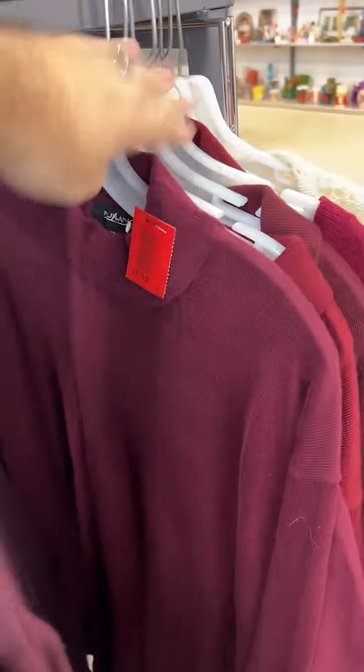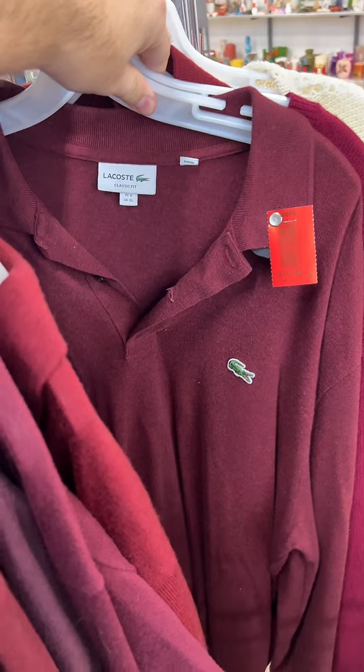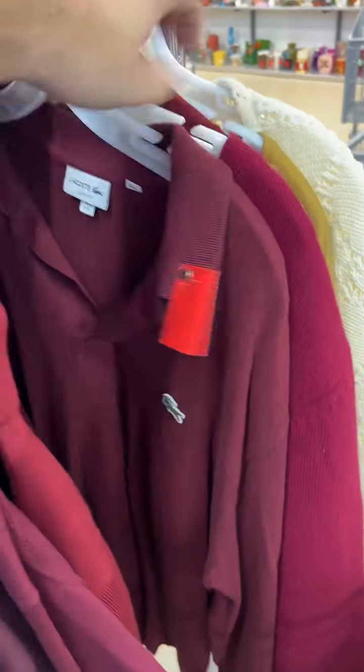Where do you make more money? Ooh, that's a nicer Lacoste. That might be, no, it's a polo. Let's go through the short section.